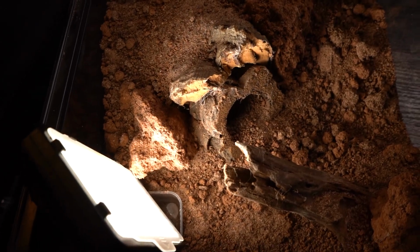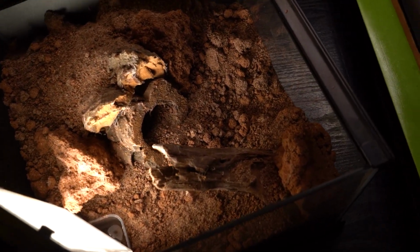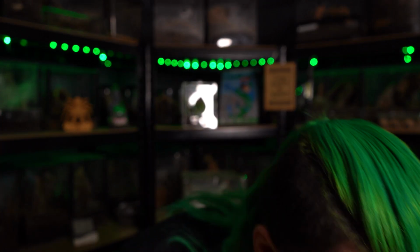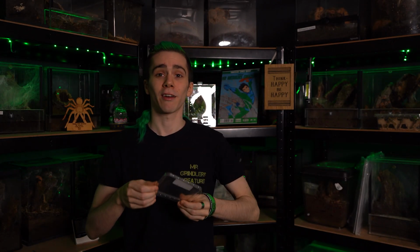So unfortunately no cool footage. I probably should have got some more footage before I actually put it inside this enclosure, because what was I thinking, it's just going to go inside its burrow. But worst update in history. So that is it today for this desert hairy scorpion, the, what even was it again? The Hadrurus, I'm going to say Hadrurus. So that is it for today's Hadrurus arizonensis, the desert hairy scorpion.